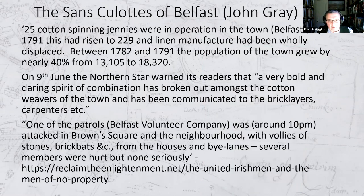And so how did that play out in Belfast? Well, for this, we'll have to thank the wonderful John Gray, who's our evaluator on the course. So, the cotton boom of Belfast: 25 cotton spinning jennies were in operation in the town of Belfast. By 1791, this had risen to 229, and linen manufacture had been wholly displaced.